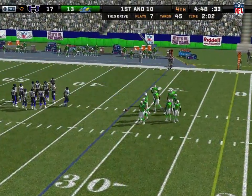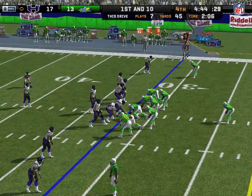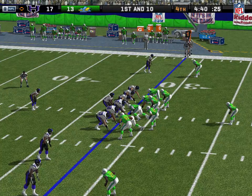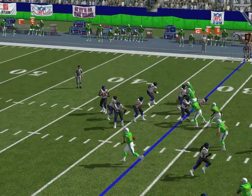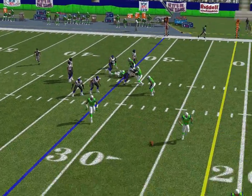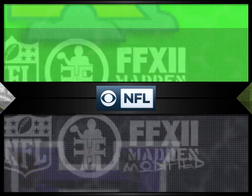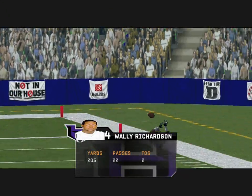First and 10, and this is the eighth play of this drive. On the 32-yard line. The Thunder with a four-man front. With the throw, he just can't find a way to bring that one in. And there's not one wide receiver who can ever claim he's never dropped a pass. It's just part of the game.